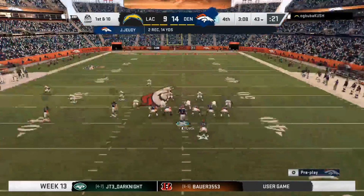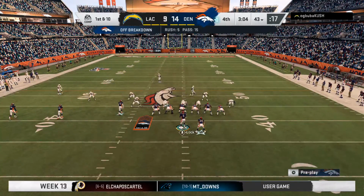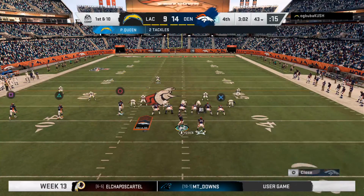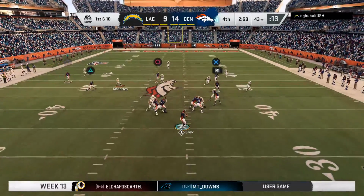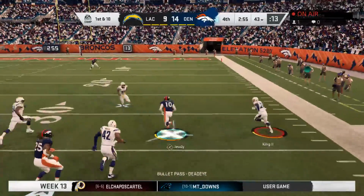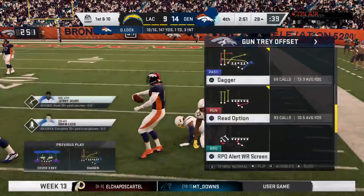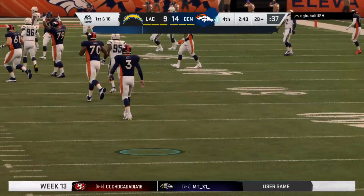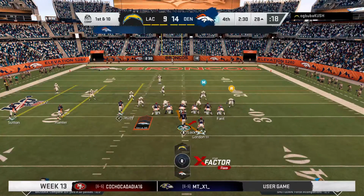A gain of 5, good enough for the first down. Lock now, perfect since the second half started, 7 of 7. It's 1st and 10. Lock now on first down. Oh, he's got a man wide open, complete. And he'll go down, but not before getting this inside the 30. That one nearly 30 yards, 29 officially.